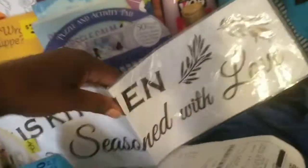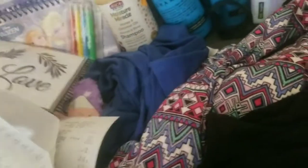Anyway, moving on. I paid 50 cents for these shoes. These are size 12, and then I paid 50 cents for these sandals. And this is what's cute. Okay, now this is a cute item. It goes over the kitchen. Also got for sale.